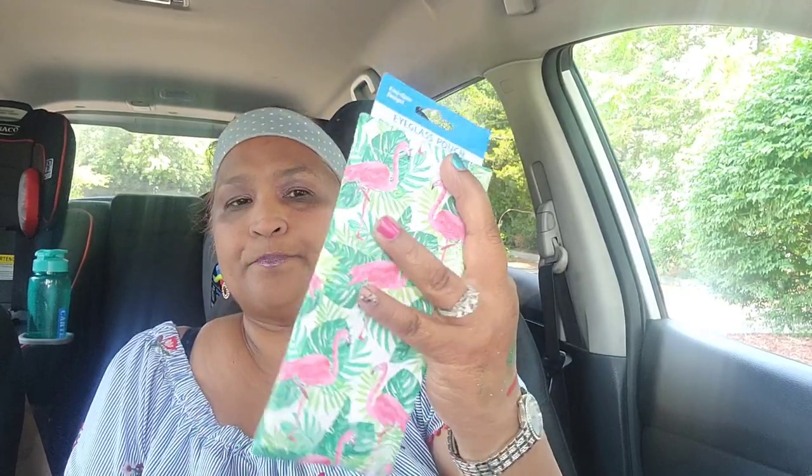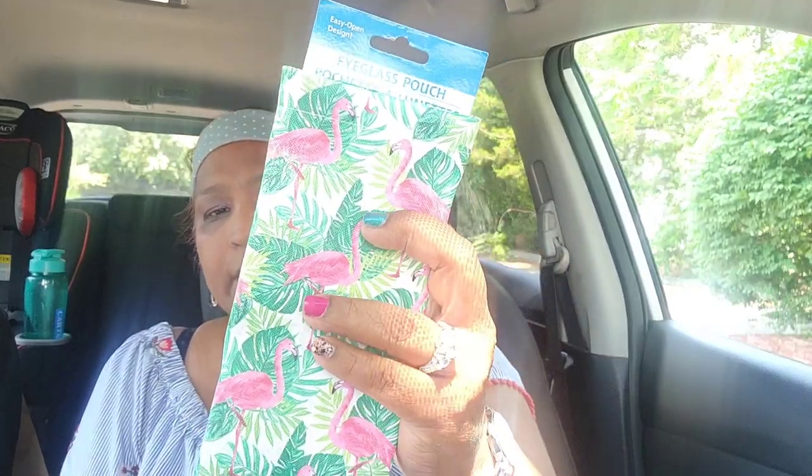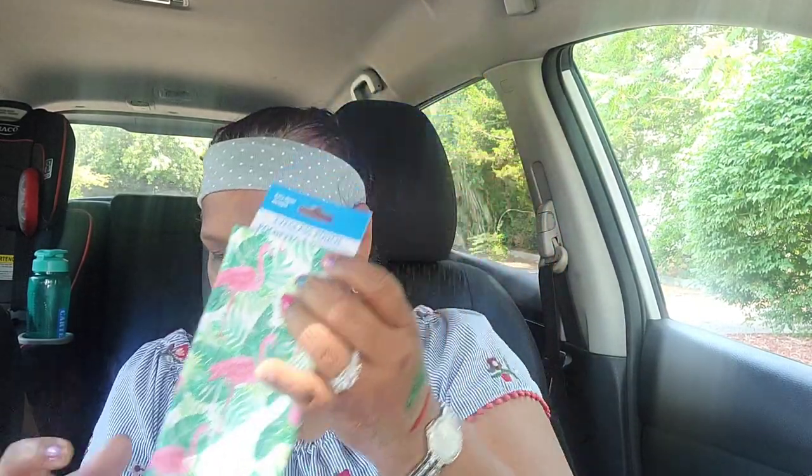Then I picked up this eyeglass pouch with the flamingos. I also love this style. That's really amazing. You could put your earrings in here, you could put your necklaces in here, you could put makeup brushes in here. It's not only for sunglasses or glasses or whatever.